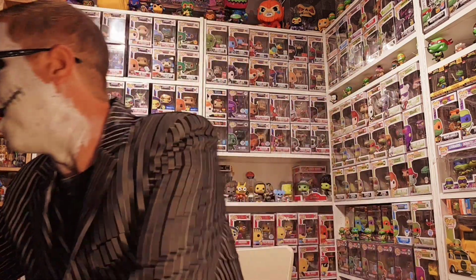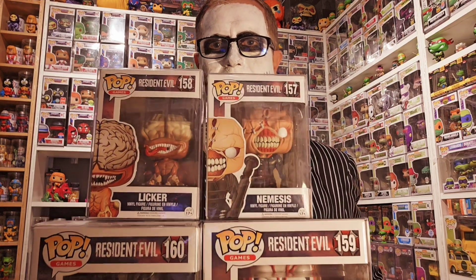So some of these, as you saw with the Sam, there's 2 there. So some of these just have 1 figure. Some of it has multiple. And number 10 starts off with multiple. I have almost the whole set. I'm missing one. I really hope I can get that glow variant that I'm missing. But my number 10 is my Resident Evil set.